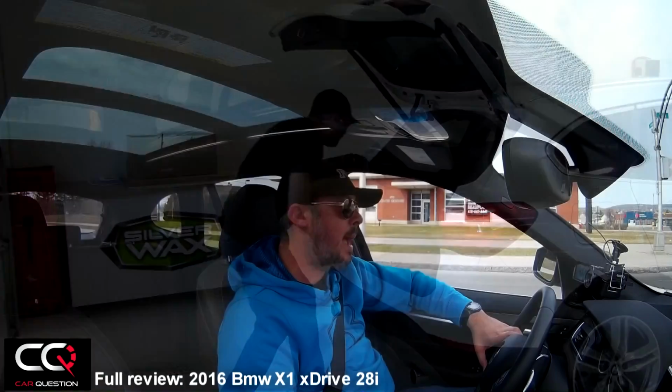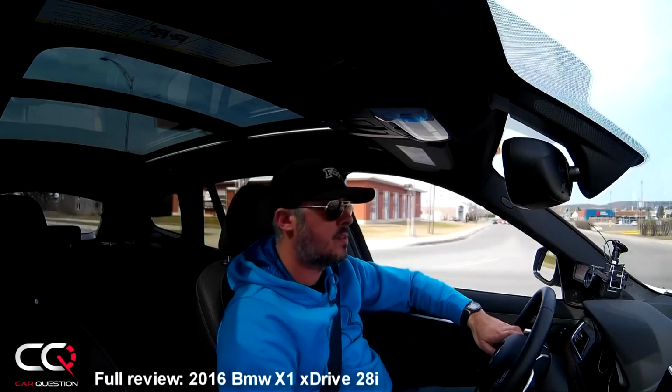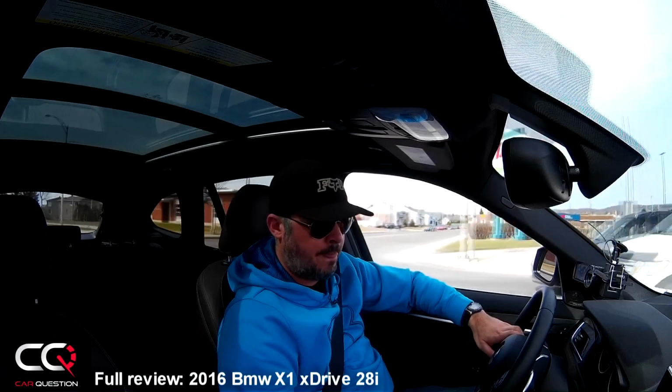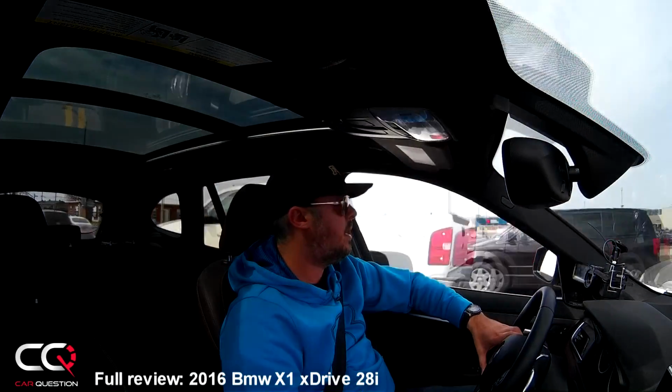The executive package will add the Dakota seat, your blind spot monitor warning, lane change warning alert, parking aid, Harman Kardon sound system, and by the way, that sound system is incredible. But for the executive package, you're going to have to spend $2,950 once again. So as you can see, it's getting pricier and pricier, but still go for probably a lower version.